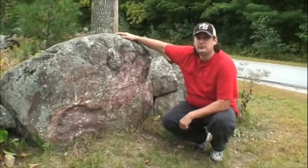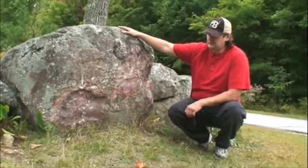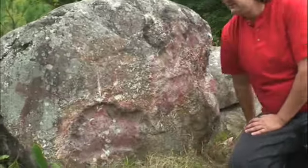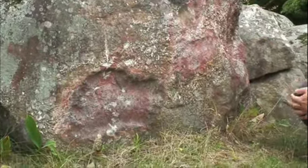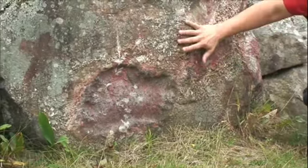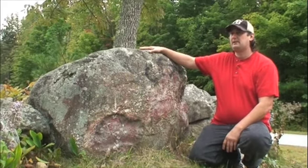So just as we get ready to leave, just want to introduce again, this is presumably the Rock of Question with the devil's footprint on it. And I don't know if you can zoom in really close on that, but I'll pull the grass away from it so you can see it really well. It does kind of look like an odd-shaped foot right here.